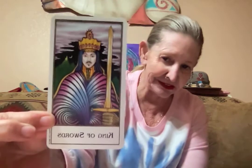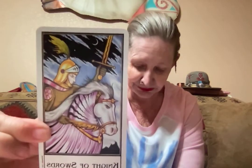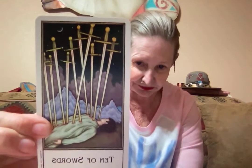King of Swords. Queen of Swords. Knight of Swords. Page of Swords. Ten of Swords. Now this is really interesting. A lot of this deck he's done at nighttime. He's got the nighttime scenes behind them.